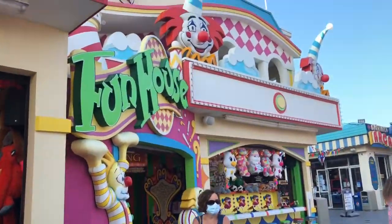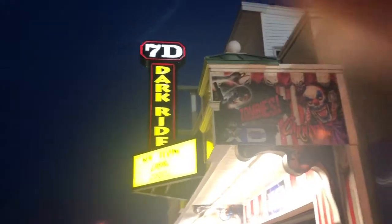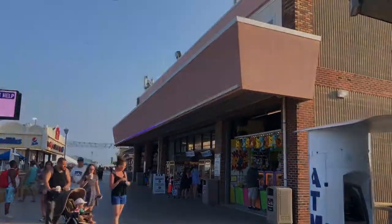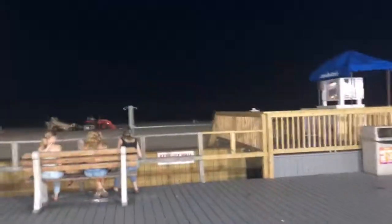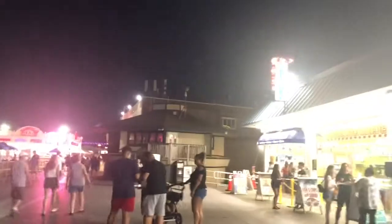And then they also have a fun house and a ropes course and a 7D dark ride. Besides the rides, oh, and they have arcades, games, and batting cages. So they definitely have a lot of things to do here. And they also have the beach. How could I forget that? So let's just talk about the rides for a little bit.